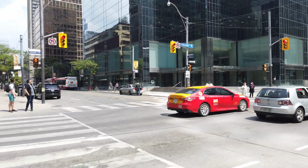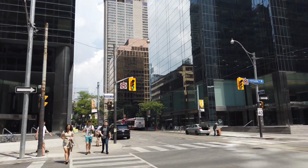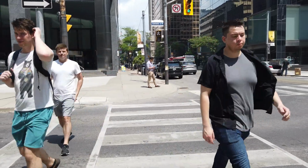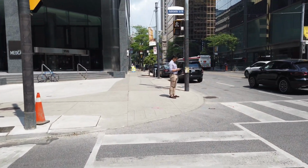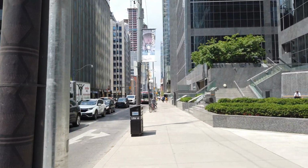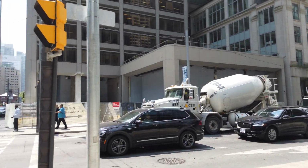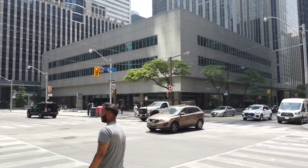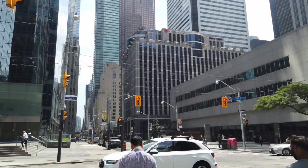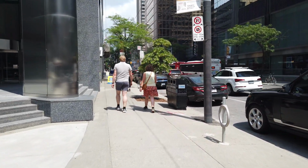And I hear a large helicopter. There it is. I was like, I hear it, but I don't see it. I think that's the air ambulance. It's probably heading to the landing pad on top of St. Mike's Hospital, would be my guess. There's a look down Adelaide. The sun is very strong right now. I'm gonna guess the temperature jumped a couple of degrees since I began recording my video.